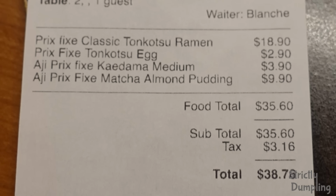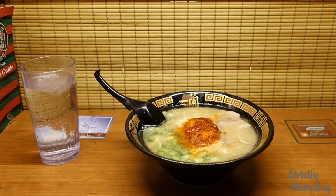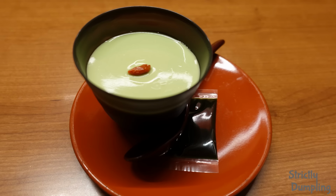But the price is just shocking to me. I just paid $35.99, I mean, without tax, for a ramen refill, an egg that I could have got for 50 cents, 30 cents anywhere in Chinatown, and a $10 pudding. But I would definitely recommend you, if you never had a really good bowl of ramen, definitely come here and try it out. I don't make it a habit because this place is really expensive.